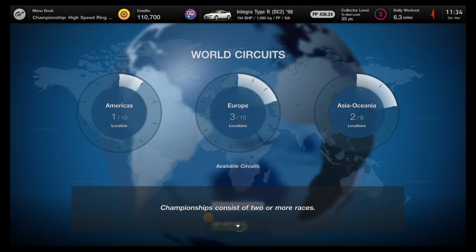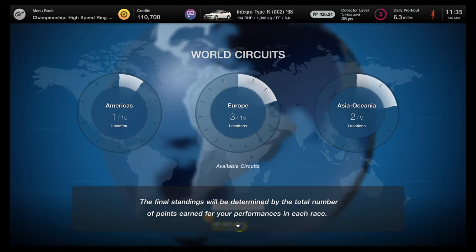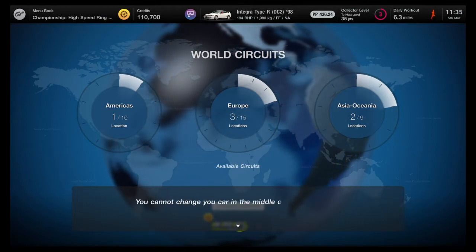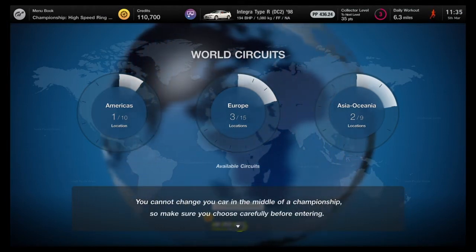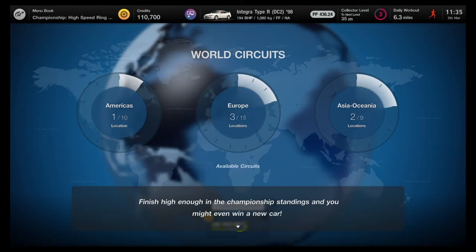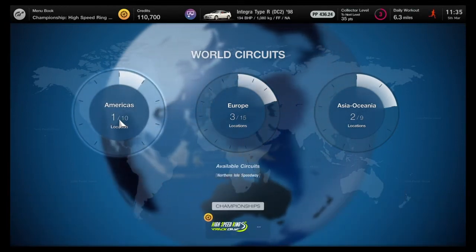Oh, it consists of two or more races. Alright, the final standing will be determined by the total number of points and your performance in each race. You can change your car in the middle of the championship, so make sure you choose carefully before entering. Finish high enough in the championship standings and you might even win a new car. I like that.